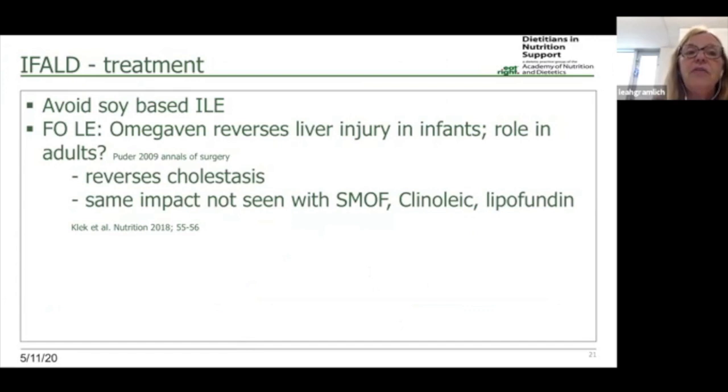So how do we treat IF-associated liver disease or steatohepatitis or hepatobiliary disease related to TPN use? The cornerstone of this therapy is to avoid soy-based lipid emulsions. It's felt that the predominance of omega-6 fatty acids and the pro-inflammatory cytokines that they generate may contribute to the development of IF-associated liver disease. Omegaven is an intravenous lipid emulsion that's made of 100% omega-3 fatty acids or fish oil. And in pediatric patients, shown in both randomized controlled trials and meta-analyses, Omegaven has been shown to reverse liver injury. Its role in adults has not been as clearly elucidated. Omegaven works by reducing cholestasis.